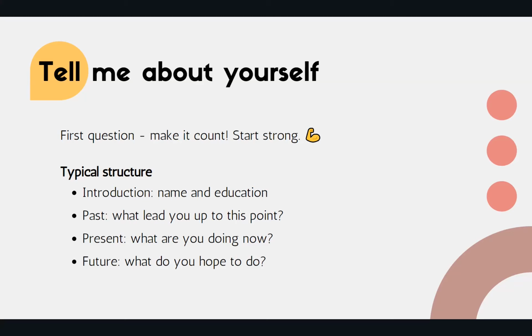And I like to recommend this structure, which is an introduction with your name and education; the past, what led you up to this point, like why you are studying your degree; the present, what you are doing now; and then the future, what you hope to do, and maybe how this role aligns with your goals. I'll be going over an example of that later in the demo. You don't want this to be too long, so maybe keep it around one to two minutes, and even two minutes is pushing it.